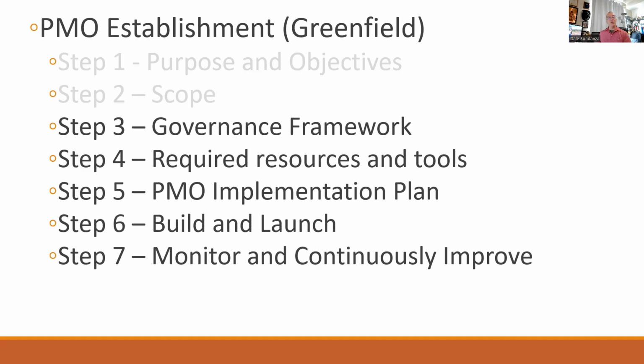So now we have our governance framework established. Let's talk about some of the resources and tools. This is quick because when we talk about resources and tools, it primarily falls into software oftentimes. So what type of software, what type of methodologies are you using to execute projects within your project management organization? Templates. You clearly have templates that guide and define all of the different artifacts or deliverables from your organization. You have to define what your primary methodology is, or if you're going to be methodology agnostic.